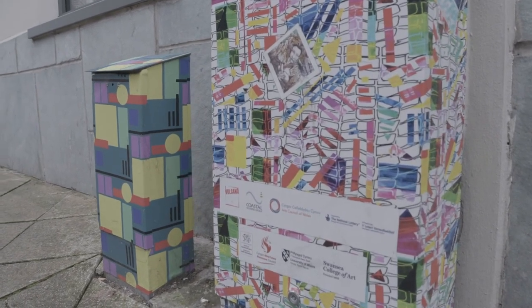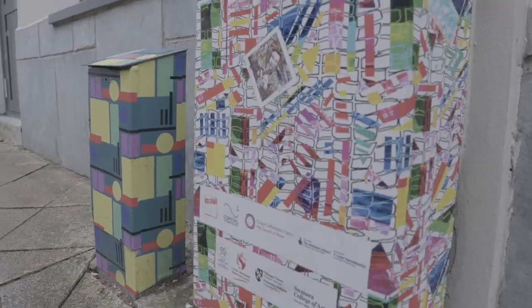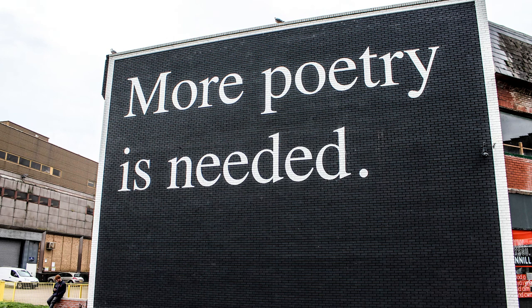Yeah, there've been several attempts over the years to use art to regenerate the city. And one really good one has been Locus International, which has brought public art into the city, and that's over the years, it's been going a long time. That's been very useful. We've had Jeremy Deller's wonderful wall, More Poetry Is Needed, which the council unfortunately demolished.